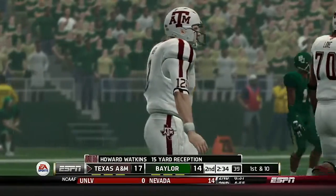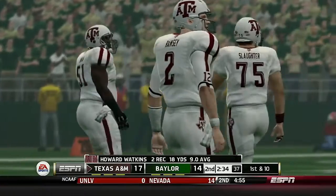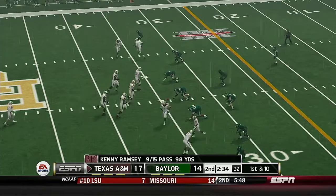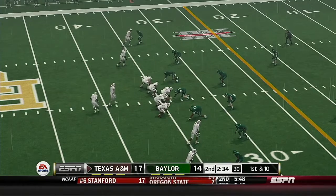Stays in bounds and made a nice catch. That's the kind of play calling and execution I like to see. Being one-dimensional on first down can really stack the odds against you. It's better to mix it up.